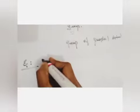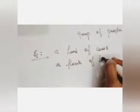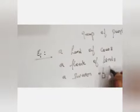So a group of people or animals or birds. Okay, a group of people, animals or birds. It's very simple. Collective nouns are words that name a group, which means they could name a group of people, animals or birds or things. Have you all understood collective noun? If you want some examples: a herd of cows, a flock of birds, a swarm of flies, a swarm of flies.